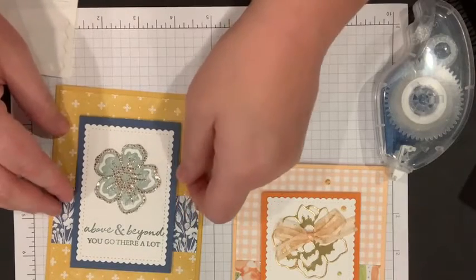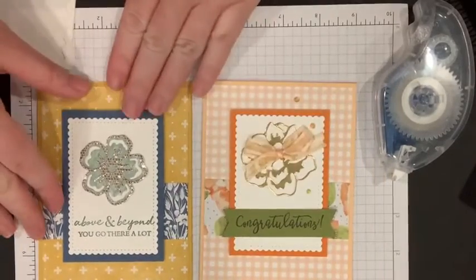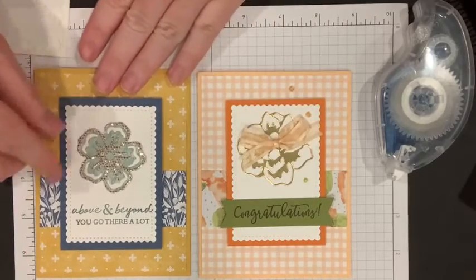I'm having to put the deadline for it a lot earlier in the month though, because we're going to do it a little earlier in the month. But that'll be fun.